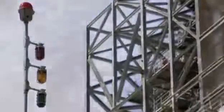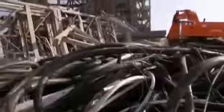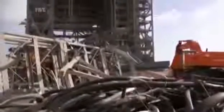The higher they go, the worse the situation becomes. The structure's far stronger than they expected. The demolition team will have to remove almost 2,000 tons of steel from MST-40, a third of its entire weight.